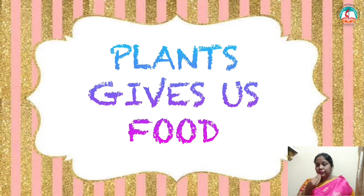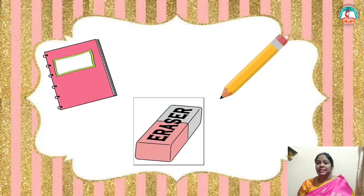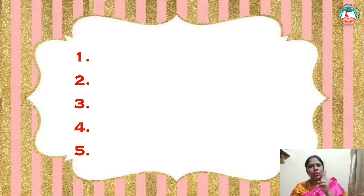Plants give us food. So, before we move on to today's topic, shall we do a quick recap of our previous lesson? A small dictation test? Yes. Before we start the test, go and bring your EVS notebook, pencil and eraser. Just write numbers from 1 to 5. I will show you a picture. You have to write what you see in that picture.